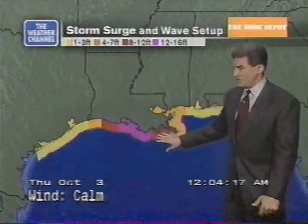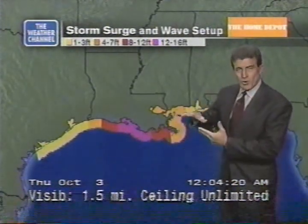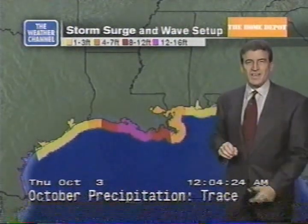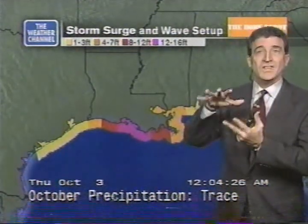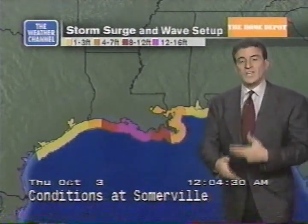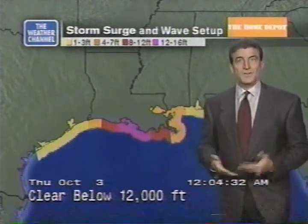And the storm surge, that's the sea level rising. See that color right in there? That purple color? That's 12 to 16 feet. Sea level will rise 12 to 16 feet. And many cities here in southern Louisiana are 6, 8, 10 feet above sea level. That's it.